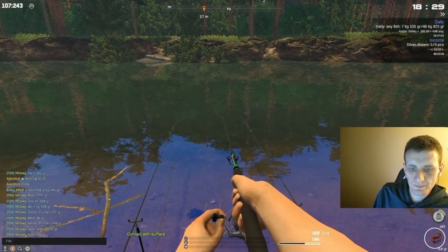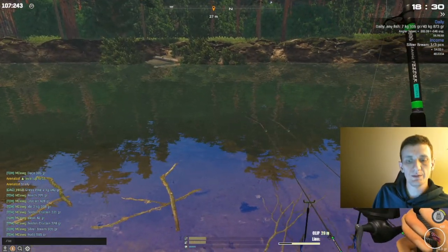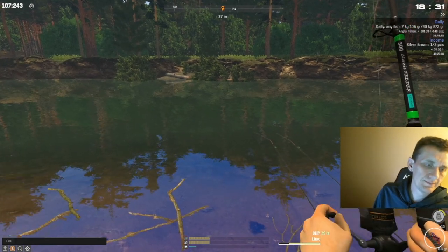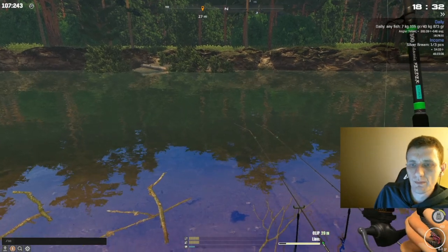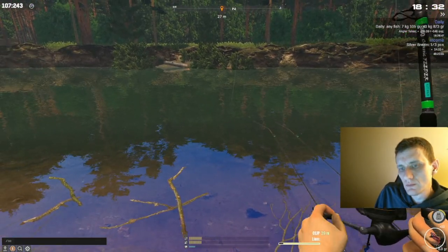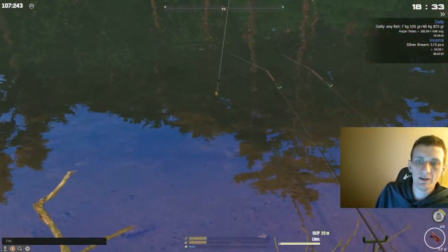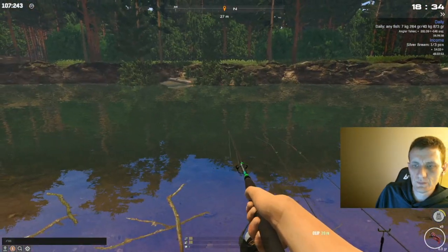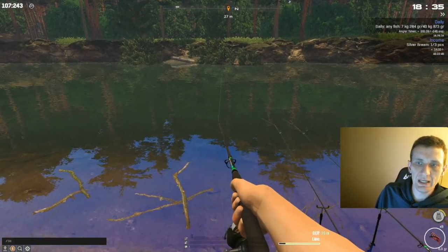Okay. This is bloodworm. Okay. This could be it, I think. Come on, big money. It looks like a little Rudd, yeah. You don't like that when you see two of the same fish come out.